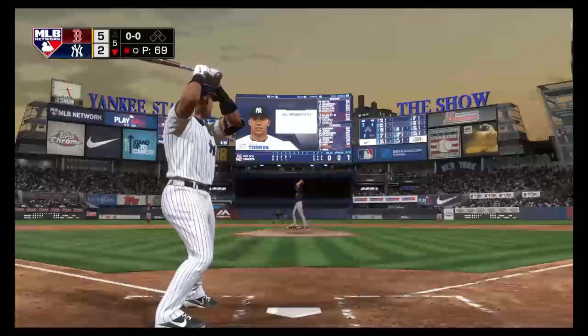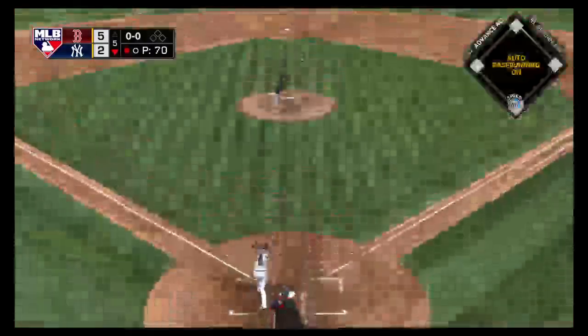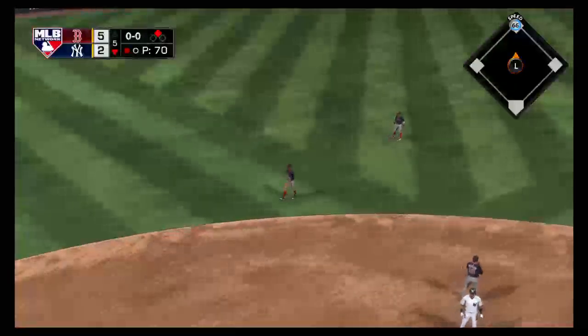Into the box now, Torres. Line toward right center. He leaps, but he can't get it. It's down for extra bases. And he'll pull into second with 1 away. Yeah, it looked like the center fielder got a fairly good jump on this ball, but he just doesn't have enough hops to bring it in. And once it's by him, you know he was going to get at least a double.